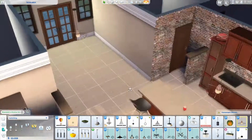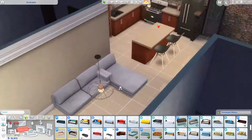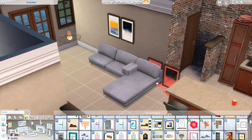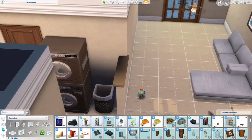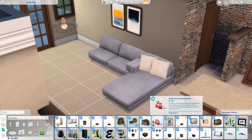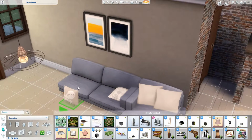Also, for some reason, I took the time to give the house straight cloths. I don't know why I did. They also have this kind of couch, and it was very sad. This is CC, but the armrests were on the wrong side, but I still thought, well, it works, so I'm good with it. And then it took me a lot of time to get enough pillows to fit on the couch.